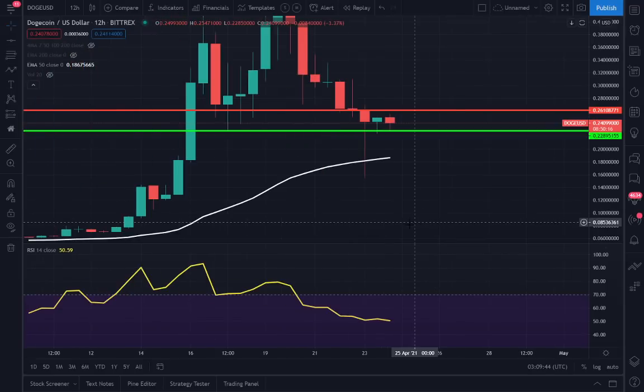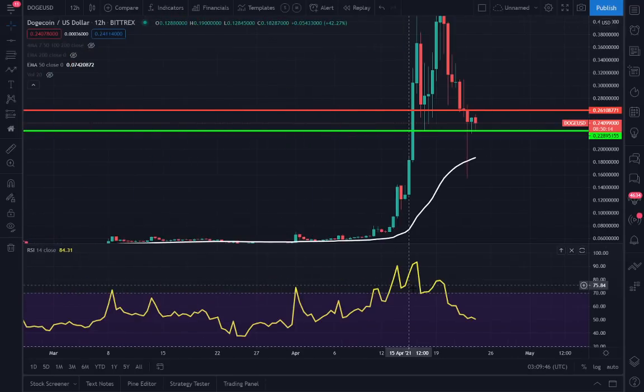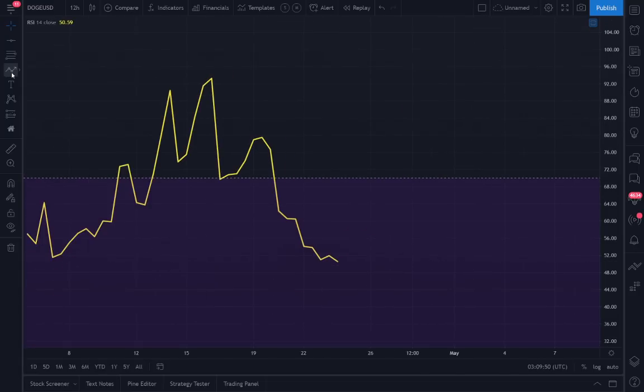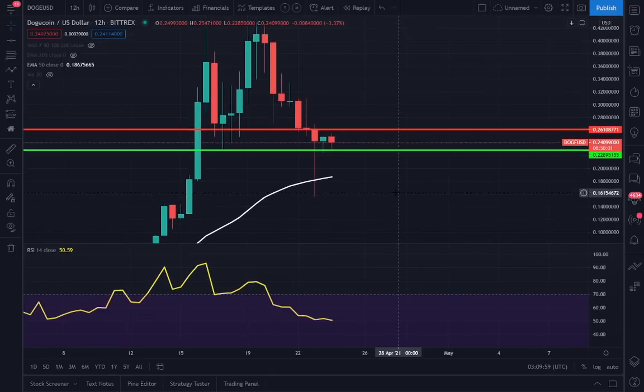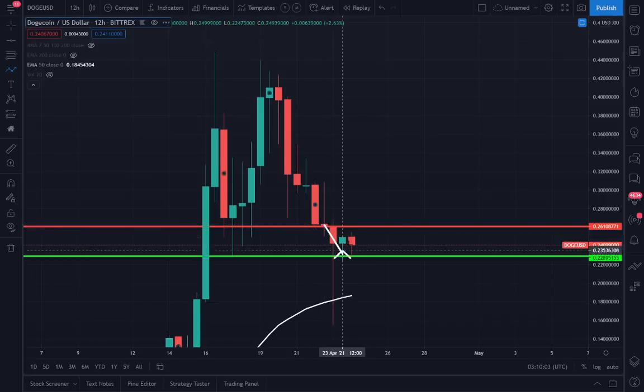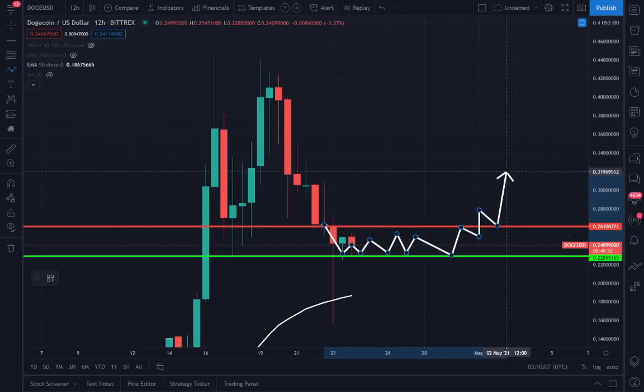Let's put up the RSI. Okay. So the RSI is just cooling off here, going down. I think the market obviously needs to cool off, right? The RSI along with the price action needs some sort of capitulation formation, or at least a sideways consolidation. Maybe it'll be in between the levels we just discussed. Maybe it won't. Let's let the price action determine what's going to happen next.